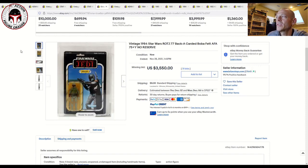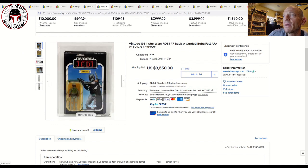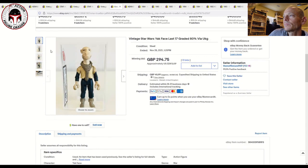Again, going back to Brian's Toys, this one was an AFA 75 plus 77 back Boba Fett. It was a yellow blister, which is common for this one, but man, what a big number, $3,550. I'd love to say that price was way too high, but that's right in line with where Boba Fetts have been selling lately for anything 70, 75, 75 plus. It seems like $3,000 and above is the new going rate for a decently graded Boba Fett on the Return of the Jedi card back. So $3,550 plus shipping for that one.